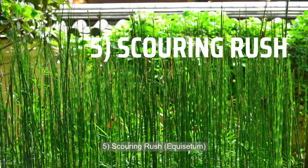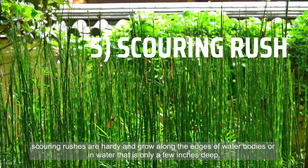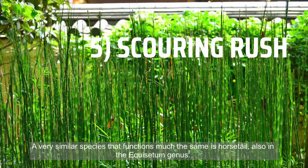5. Scouring Rush, Equisetum. A prehistoric plant that has been around for hundreds of millions of years and the only one left of its kind, scouring rushes are hardy and grow along the edges of water bodies or in water that is only a few inches deep. A very similar species that functions much the same is horsetail, also in the Equisetum genus.